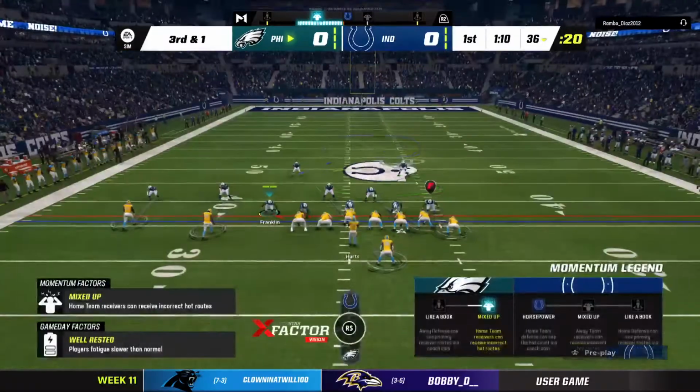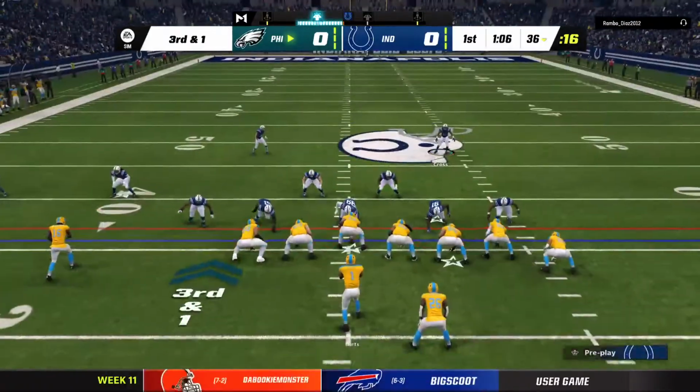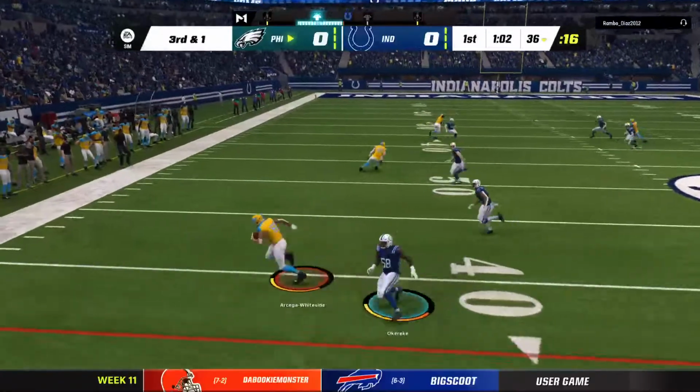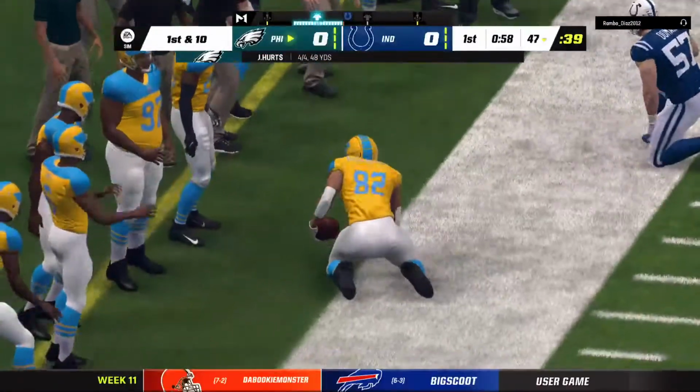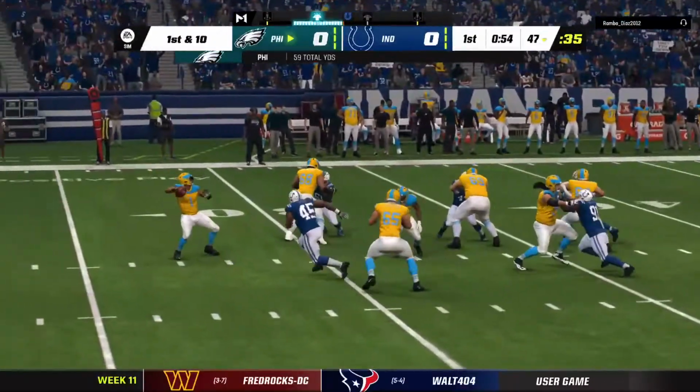So they just need 1 yard here to pick up the first down. They'll fake the give to Sanders, and now Hurts. Man open, it's J.J. Arcega-Whiteside. And he is going to have an Eagles first down as they're able to get the third down conversion.